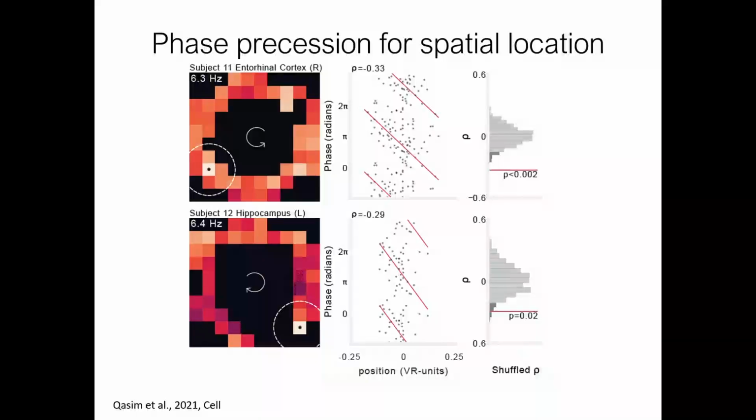And what you can see is that when the person is at the beginning of the firing field on the left-hand side, then this neuron activates with later phases, close to 2 pi, if you focus on the middle line here. And as the person traverses further and gets towards the end of the firing field, the neuron activates at earlier and earlier phases, as you can see here. And this red line is a regression fit that shows that phenomenon.